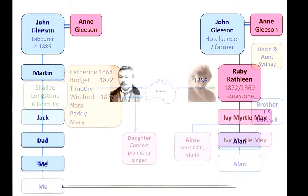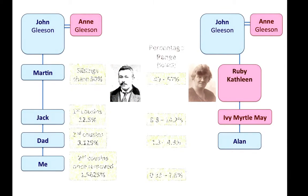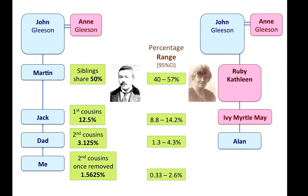So I convinced Alan to take the test. And what we were expecting is that if grandfather Martin and Ruby Kathleen were siblings, then they should share on average 50%, but certainly within the range of 40 to 57. That would make their offspring, Jack and Ivy Myrtle May, first cousins, who would have shared 12.5%, and then Dad and Alan, second cousins, and they would have shared 3.1 to 5%.